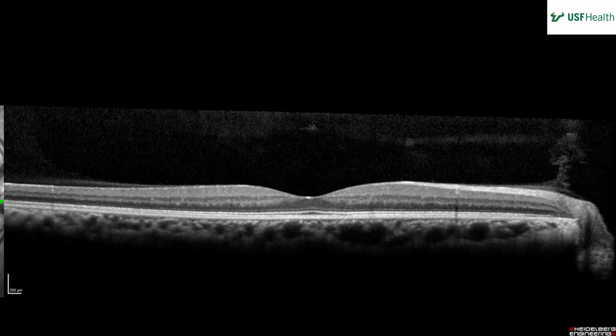Maybe some stippling of the inner layers. Khaled, I know you're a PGY, first year resident. Do you know the names of the four white lines, going from outer to inner, just for a board question? The first one's RPE, then ellipsoid zone, then the interdigitation zone.